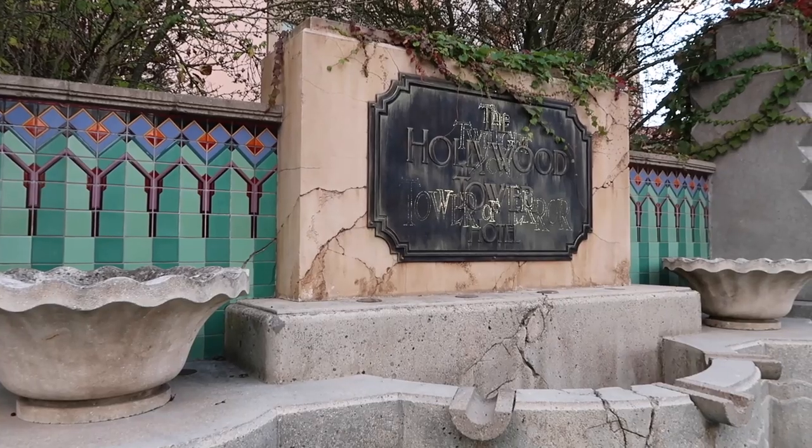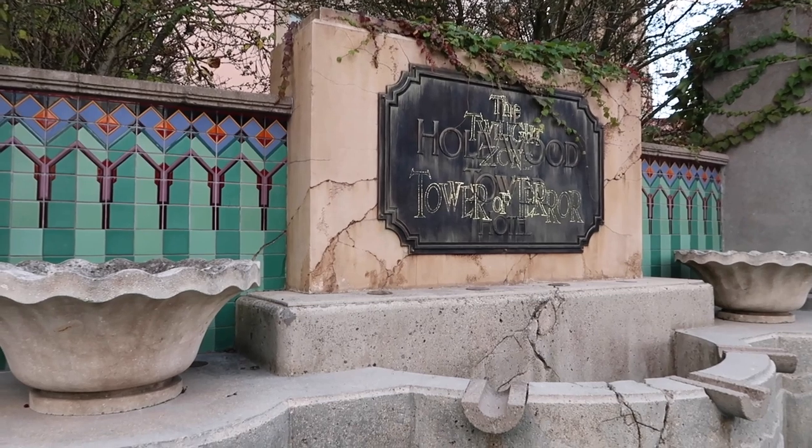Tower of Terror. So this is actually a photo opportunity, which we always try and get. When you're outside the Tower of Terror, is it a fountain outside? Yes, I don't think it works though, does it? It's all done up, so it's really old. But basically there's a sign that reads the Hollywood Tower Hotel. But if you wait and watch it, it flickers and you see Tower of Terror come up over it.